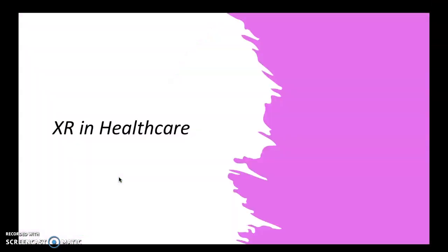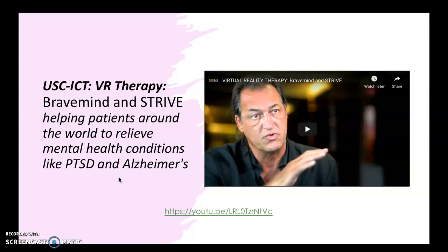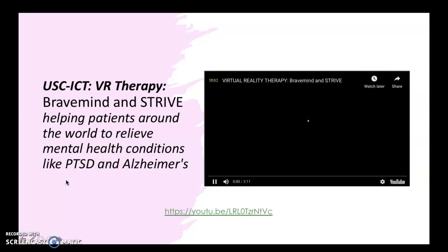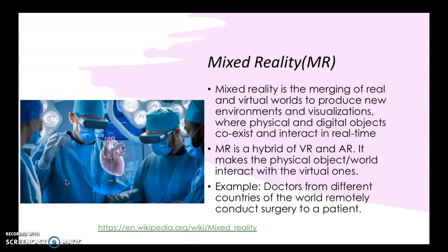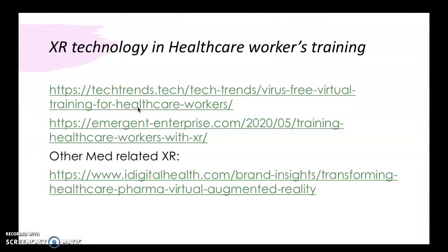And we talk about XR in healthcare. We gave an example about the VR therapies for brain and mind from University of Southern California, to treat patients with PTSD. I'm going to skip this. You already know this. So mixed reality is used for remote surgery, and XR technology in medical school training instead of a real body. Those are two hands doing virtual surgery. And there is some more information about XR technology in healthcare training that you can look at here.